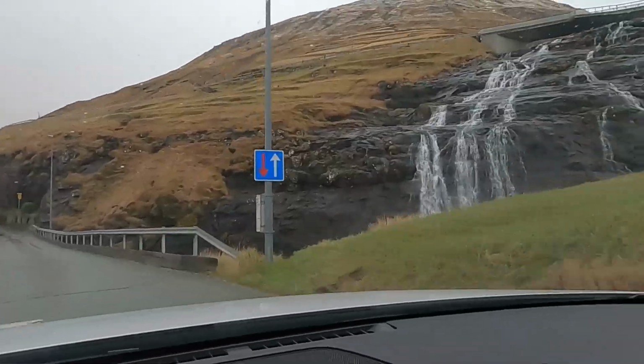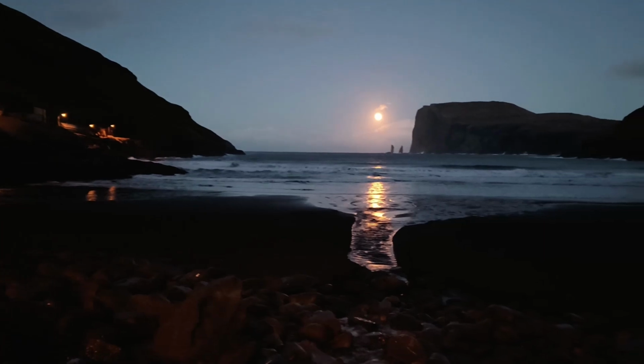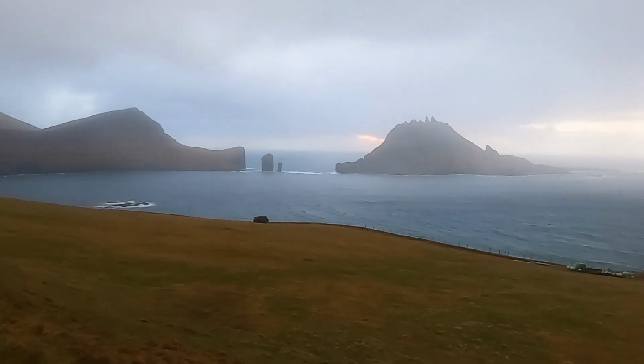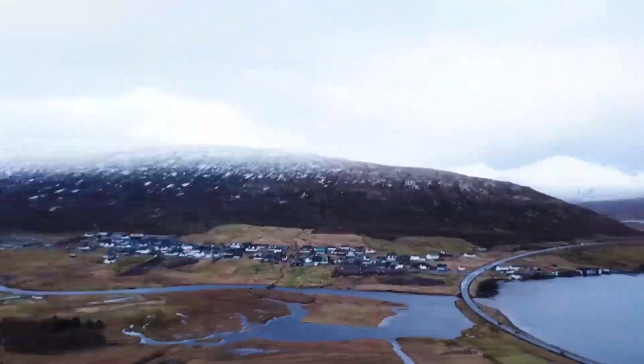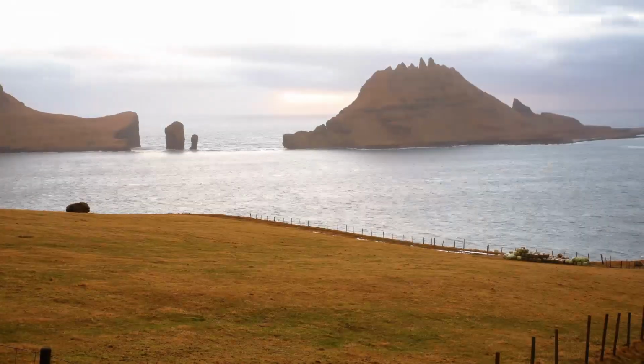Whether you're chasing waterfalls, seeking serenity in nature, thrilling hikes or jaw-dropping views, the Faroe Islands have something magical for everyone. Adventure awaits in this Nordic paradise.